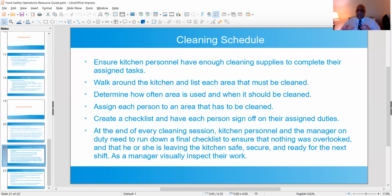Now, when we get into restaurants, cleaning is big. I was in the United States Navy and we had to do a lot of cleaning there as well. But you need to have a cleaning schedule because if you keep your equipment clean, it also lasts longer. Also, if you keep your stations clean, and if everybody does their job, you won't have to have a deep cleaning every week. Now, you should have a deep cleaning.